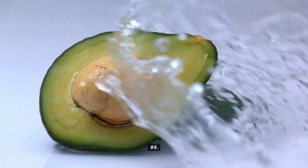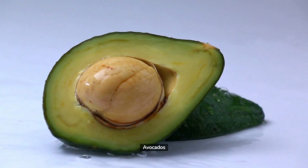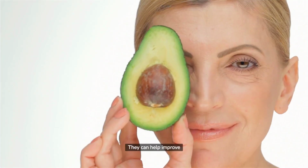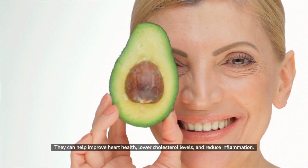Number 4. Avocado. Avocados are packed with healthy fats, fiber, and antioxidants. They can help improve heart health, lower cholesterol levels, and reduce inflammation.